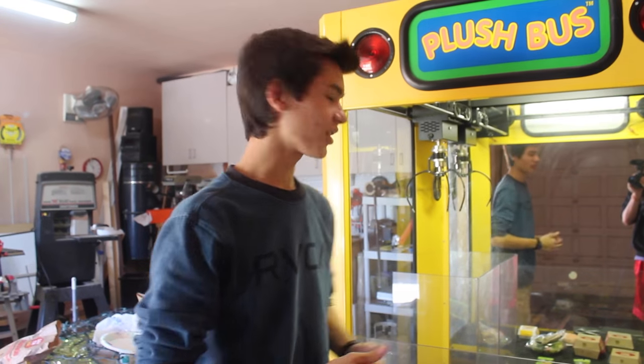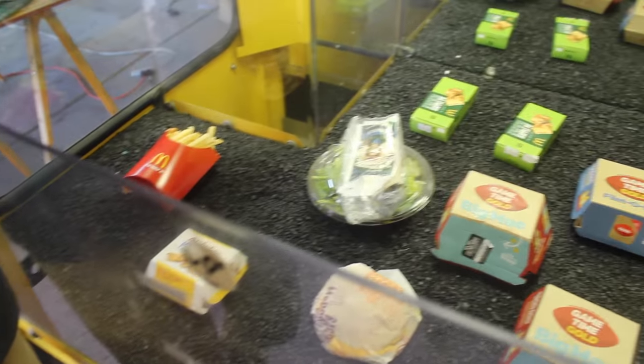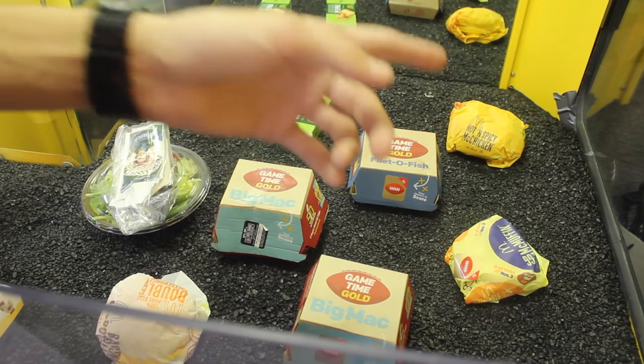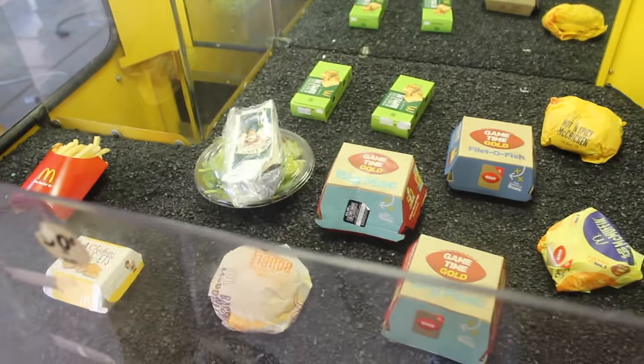Alright, Claw Fam, we just stocked our machine. I'm gonna go through everything we bought. We got a medium fry, four chicken McNuggets, a McDouble, a side salad, two Big Macs, a fish fillet, an Egg McMuffin, a hot and spicy, and two apple pies. So what we're gonna do right now is stick a plate in the chute and take turns, and let's see whoever can win the most McDonald's, and then we'll eat it all at the end.